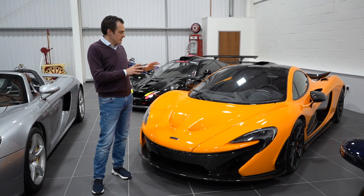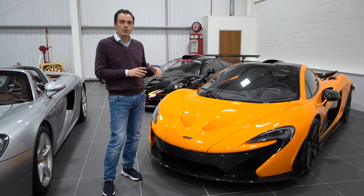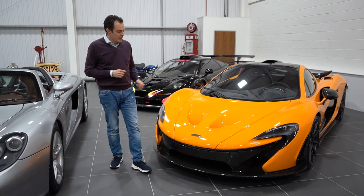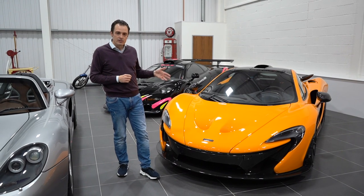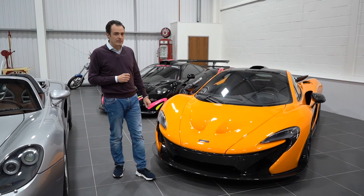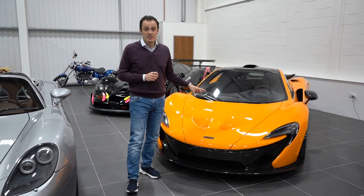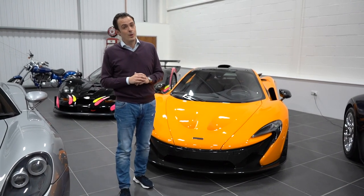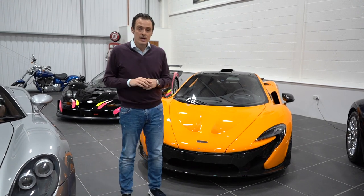But it's a stunning spec car. McLaren themselves commented that they thought it was one of the best spec P1s that had ever been produced. It's in the historic McLaren Orange. It's only done 350 miles. It's got impeccable service history, even though it hasn't been driven very much. We sold the car at the end of 2017, and I tell you, we sold it for a lot more than £1,350,000. It was nearer £2 million.